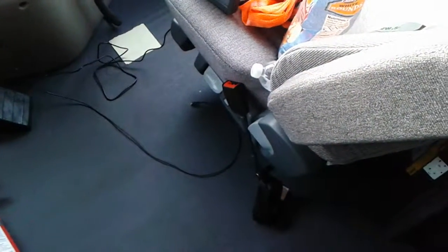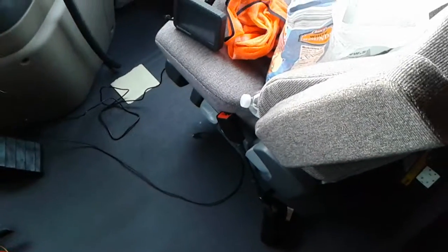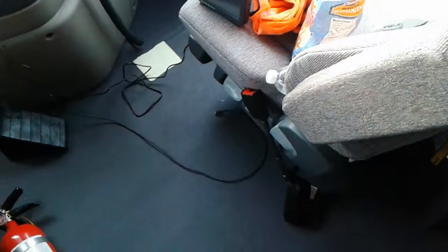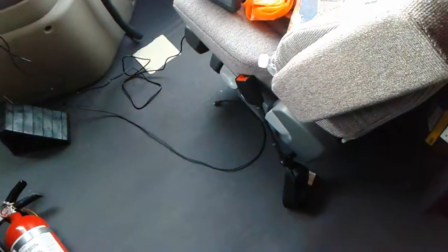I do not have my cooler in here yet. That's one of the things I'm still missing. It'll probably end up going right there, since I'm never going to have a passenger probably. And then I can stop eating fat lard food every day, which is costing quite a bit of money and isn't good for you either. But I think that's it. That is the tour.